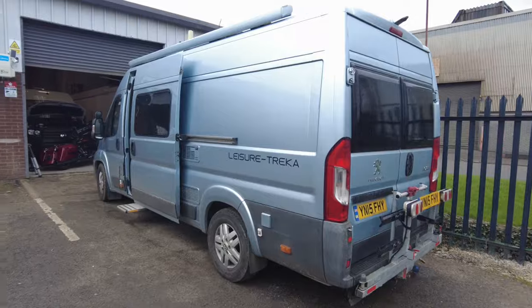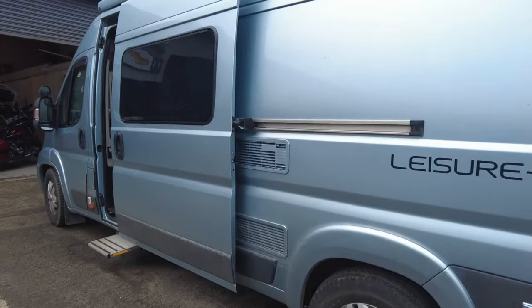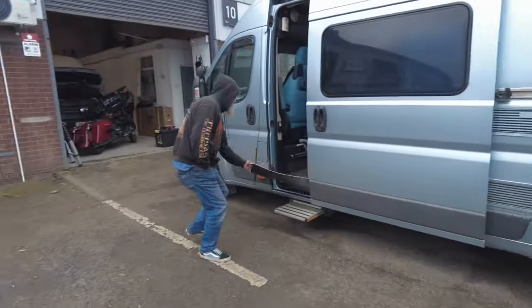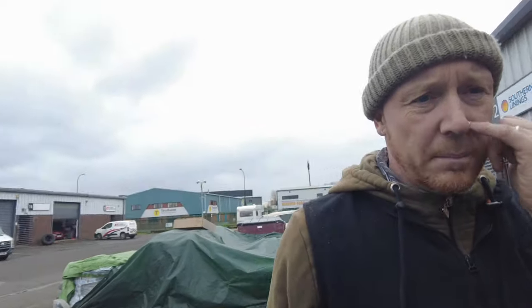Thursday afternoon. Peugeot Boxer. Leisure Trekker. Oh yeah, proper little camper van, innit? It's like factory body in that, isn't it? As if, whether it's been redone or it is.